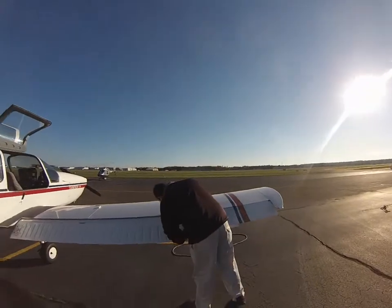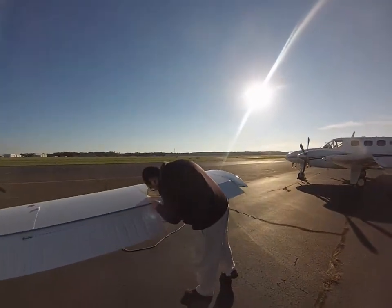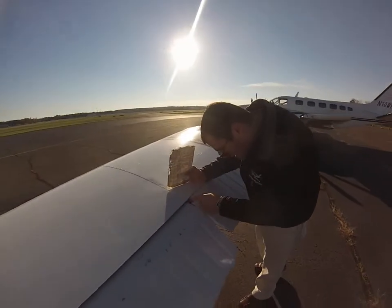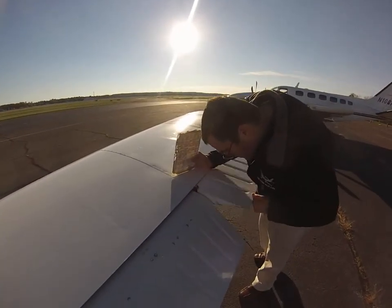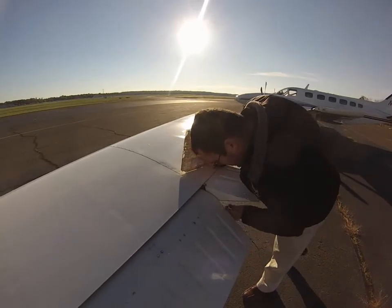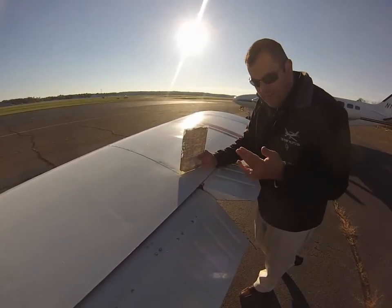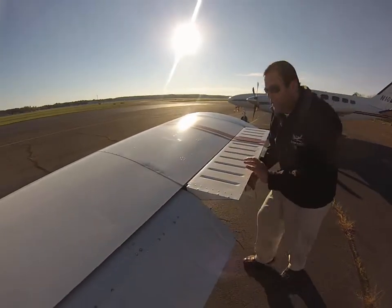Now here's a nice little spot. You can take a look at what I'm talking about as far as control surfaces and rivets go. You see this is nicely greased. They got grease on it here. You got the push rod down there, and I got grease on my finger, which is, you know, it's gonna happen. Don't be afraid to get dirty for safety.